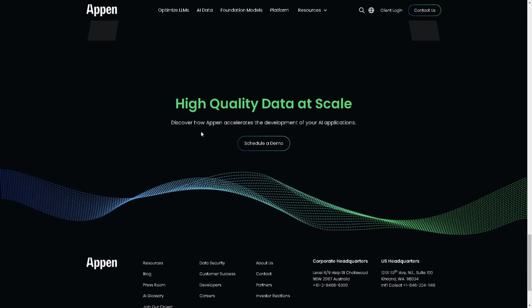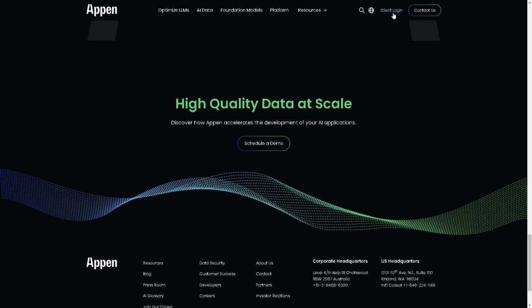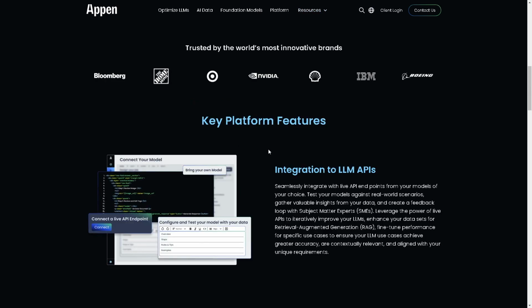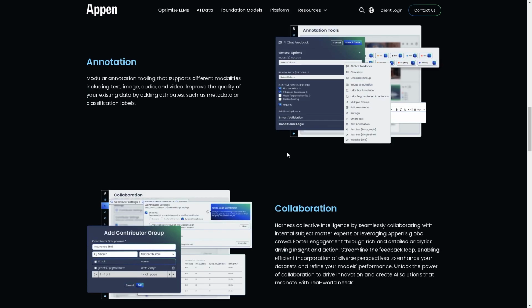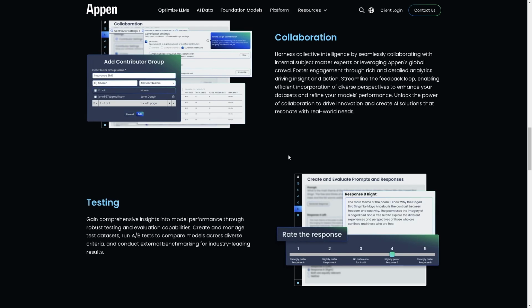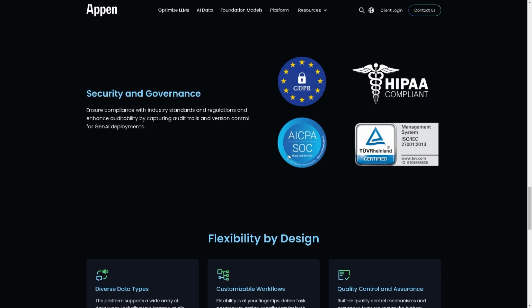So when you click on the schedule a demo right here, all you're gonna do is provide your email and a lot of information and click on submit. But of course, you might wanna go and just create an account here. And obviously, these are the key platform features: annotation, collaboration with teammates, testing, analytics and insights, and a lot more.